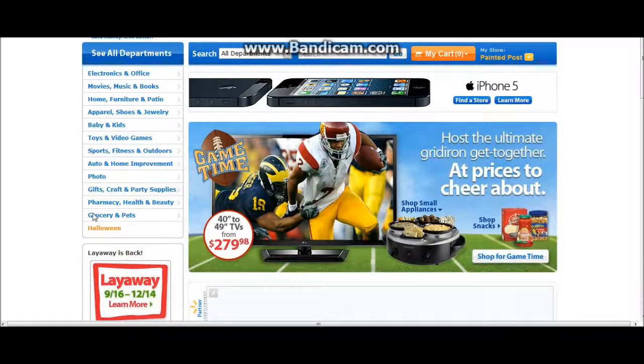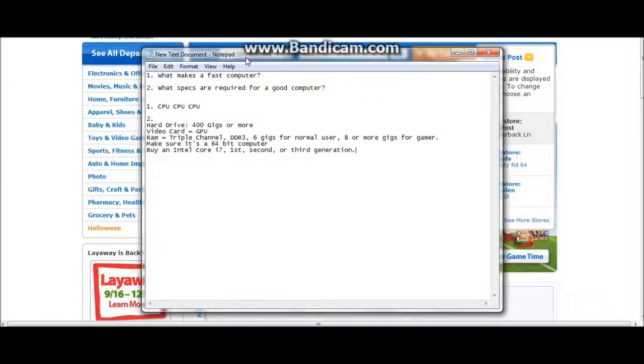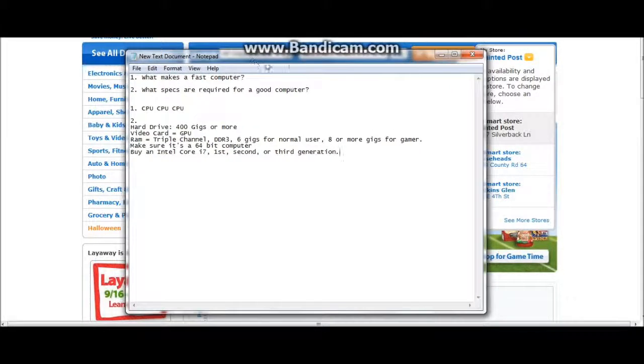Right now this computer that I'm using isn't very good, but I know what does make a good computer. So I'm going to launch right into this. I have this text document, and this is just a bunch of stuff on what not to get, or basically what to get.